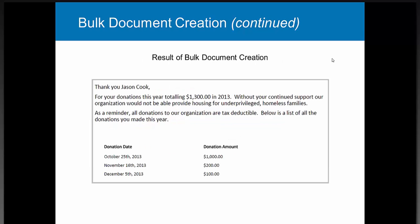As you can see here, I only chose a result for myself. I did not show Pierre's donations here. They're all made up anyway, so it really doesn't matter. But basically, you can see your standard Conga merge fields. You have thank you, you have the primary contact name, and this amount, 1,300, is the automatically summed amount of the 3 donations I made for the entire year of 2013.